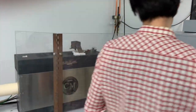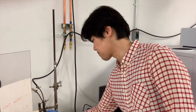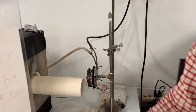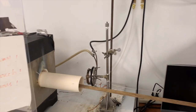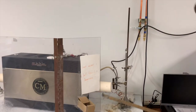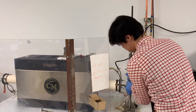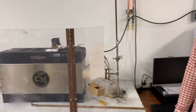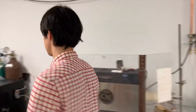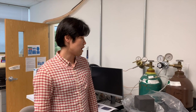And I usually use these small containers to put my samples in. And I put these containers into this tube and push them to the center of the tube. And after that, I close the tube with this steel. Then I can heat up this tube to 1400 degrees C. And I also use helium gas as the flowing gas. But as you know, helium is an inert gas that cannot oxidize my samples.